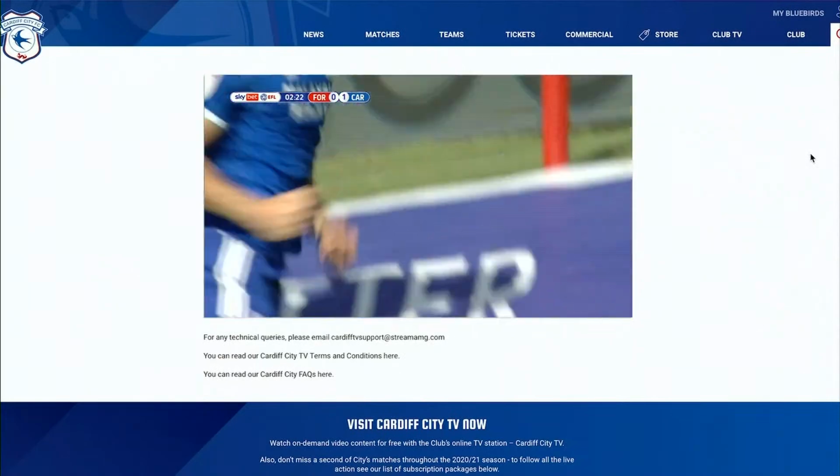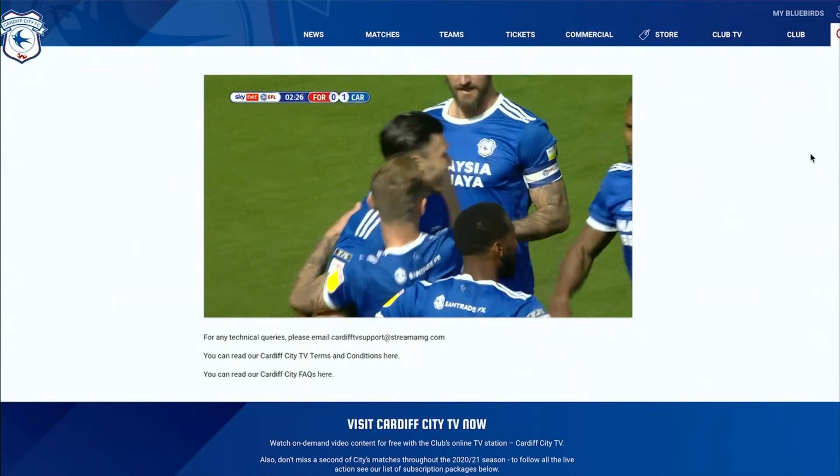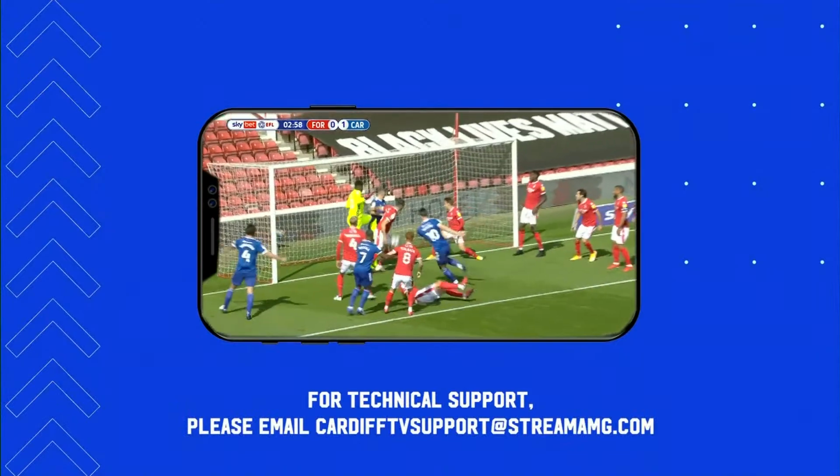Live streams begin 1 hour before kickoff, and recommended desktop browsers are Mozilla Firefox and Google Chrome. You can also watch or listen on the go via the official Cardiff City app. For technical support, email Cardiff TV support at streamamg.com.